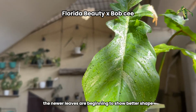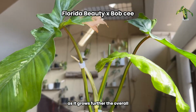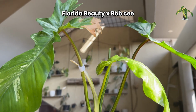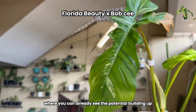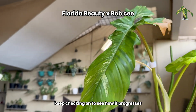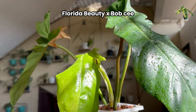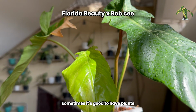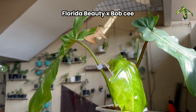The newer leaves are beginning to show better shape and more clarity in the pattern. As it grows further, the overall look should become even more pronounced. This is one of those plants where you can already see the potential building up. Definitely, it's one of those plants which I'll keep checking on to see how it progresses. Sometimes it's good to have plants that bring in a different kind of presence.